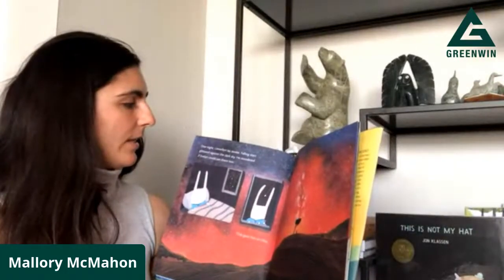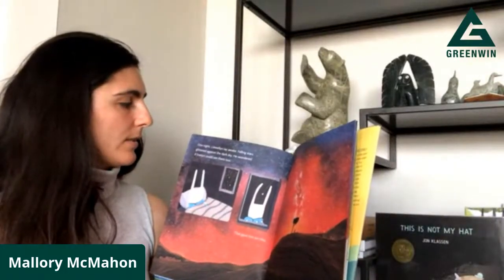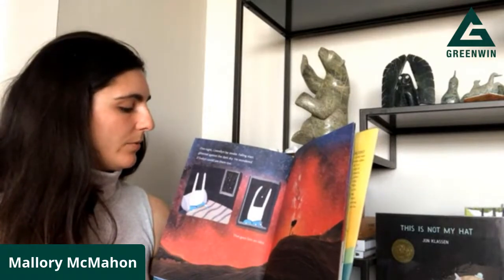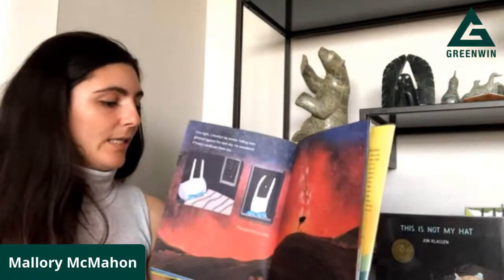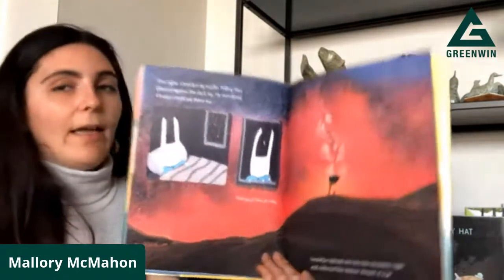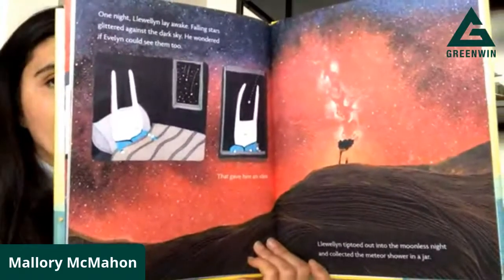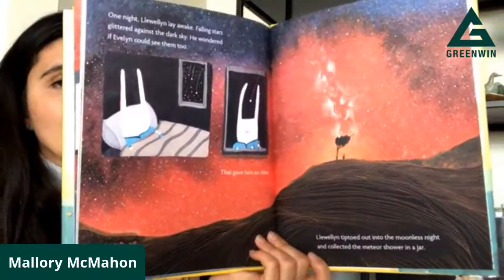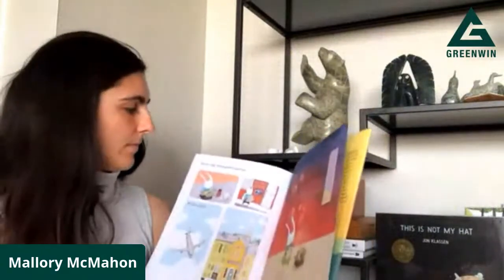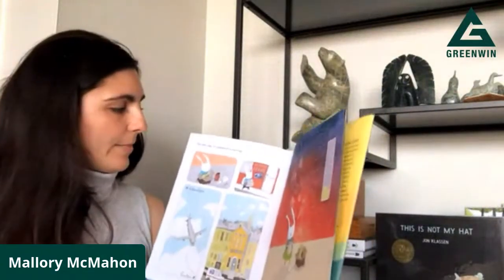One night, Llewellyn lay awake. Falling stars glittered against the dark sky. He wondered if Evelyn could see them too. That gave him an idea. Llewellyn tiptoed out into the moonless night and collected a meteor shower in a jar. The next day, he prepared a package.